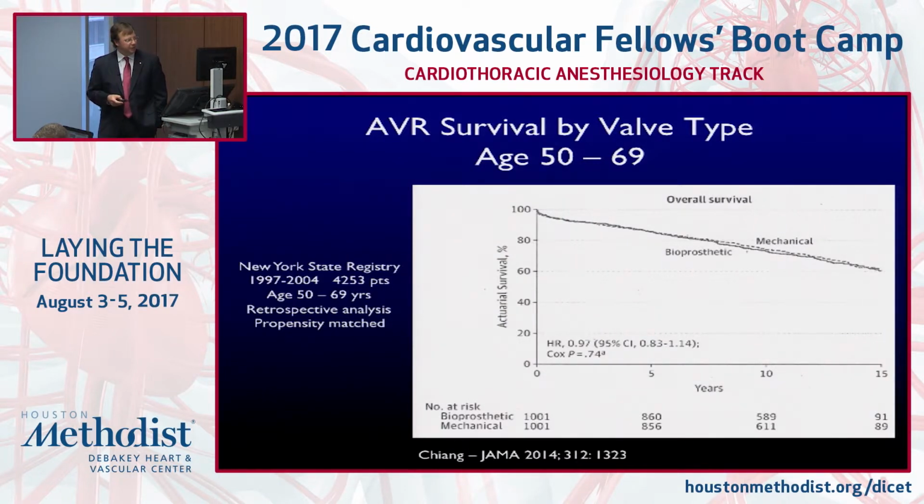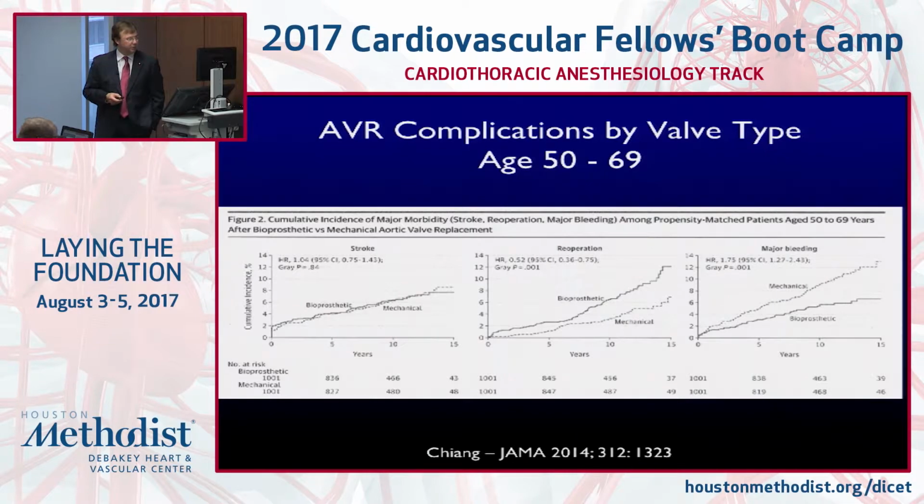A more recent New York State Registry trial by David Adams and his group looked at patients who were 50 to 69 years old when they got their valve. Over 15 years, there was no significant difference in overall survival. And this was a propensity-matched retrospective trial, not a randomized trial. But he saw no difference. But just like the VA trial, he also saw that there was an increase in reoperation rate for bioprosthetic valves.